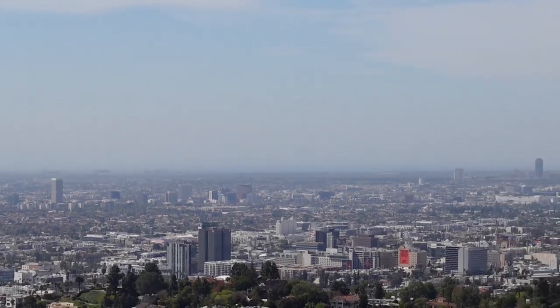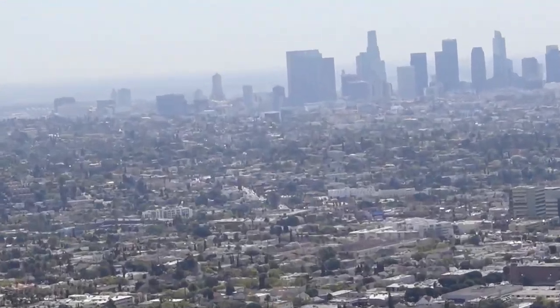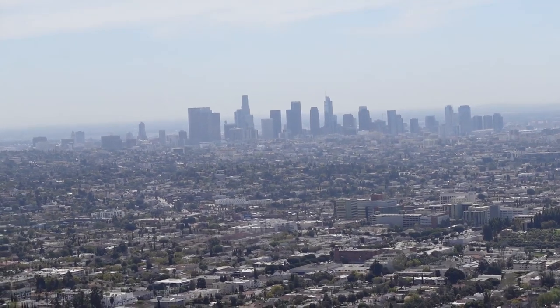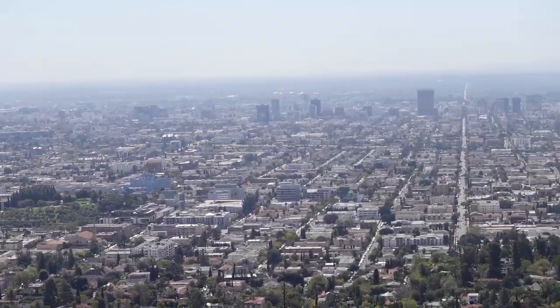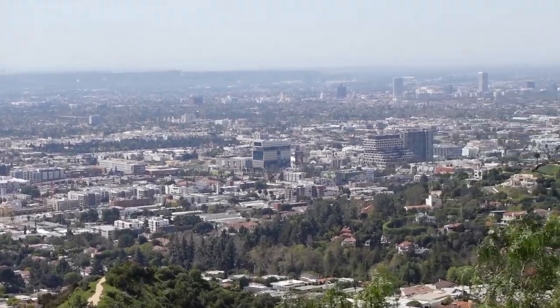I mean, look at this. It's just such a massive city. You can just see how big it is. It just sprawls and sprawls. Even though the city center with the skyscrapers doesn't look huge, if you just look at all this sprawling cityscape all across here, it just goes on and on and on.